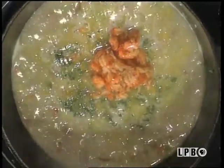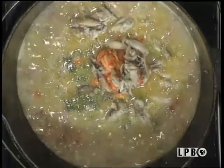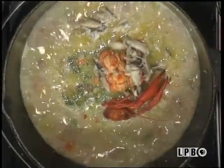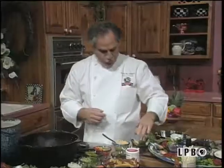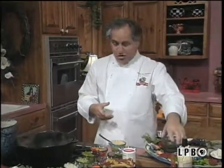So I'm going to put my crawfish, my claw crab meat. Oh, I wish you were here to enjoy this dish. A couple crawfish, throw them in there. Mussels, not only the black mussels, but the New Zealand green lips as well. Can you imagine what this dish is going to taste like?